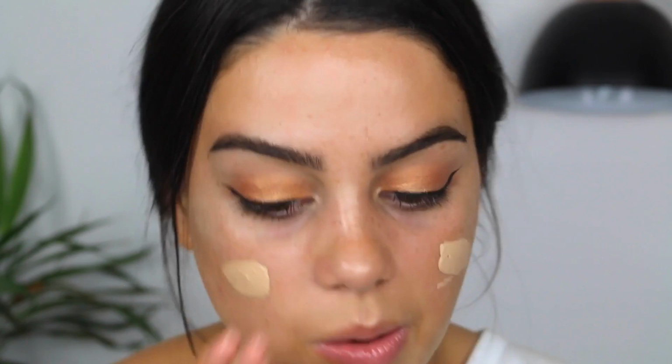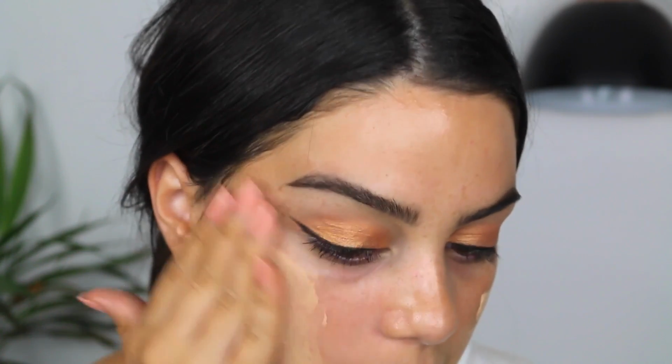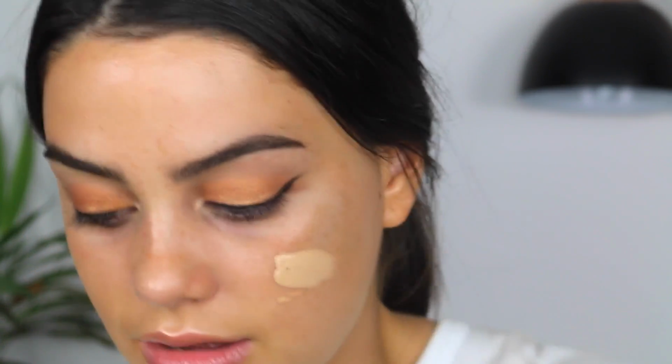So this is a color supplement. It's a multi-purpose base color. I have the shade dark yellow. This was the closest I could get to my skin tone. They don't have many shades at all. So I guess I'm just going to go ahead and apply this with my fingers. And then I might go in on the other side with a brush just to see what happens.